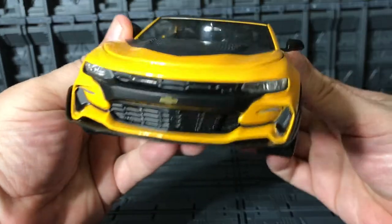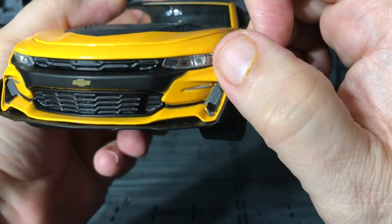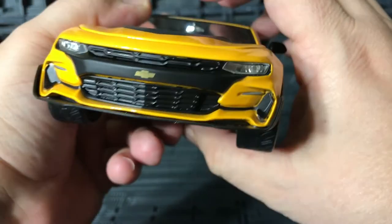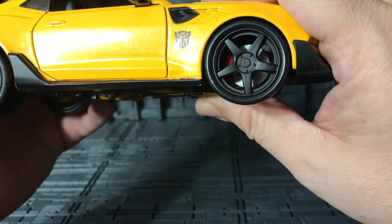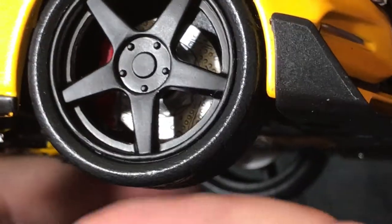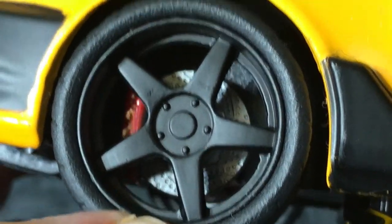Very nice. Let's start with the Chevrolet symbol right over here. Very nice details of black. The front spoiler. The lights are clear plastic, but inside are painted kind of like silver or chrome. The side of the car has an Autobot logo right there. Really nice. And over here, there you go, you can see the details inside. Let me put it over here. There we go. And you can see the brakes are painted in red. Very nice details. Really cool.